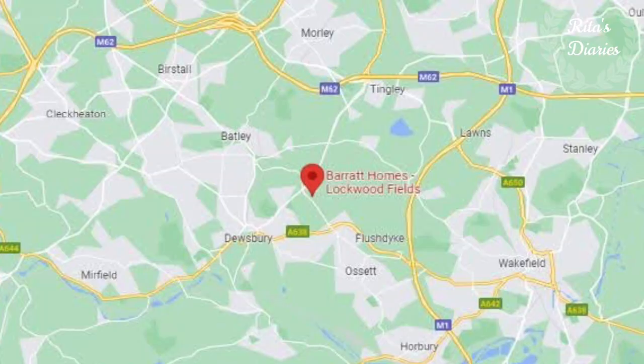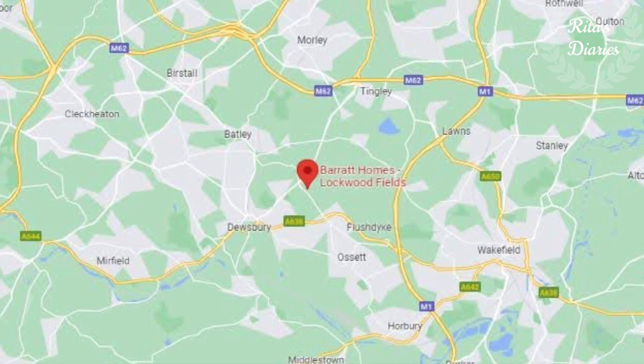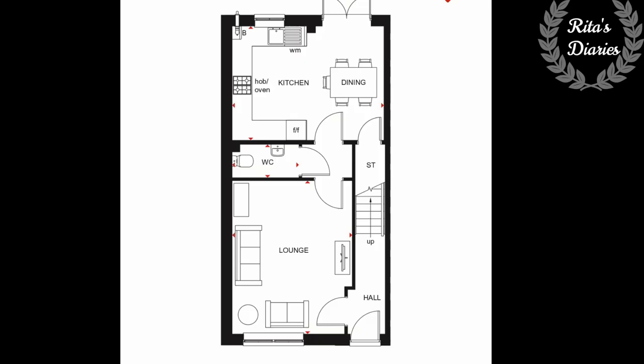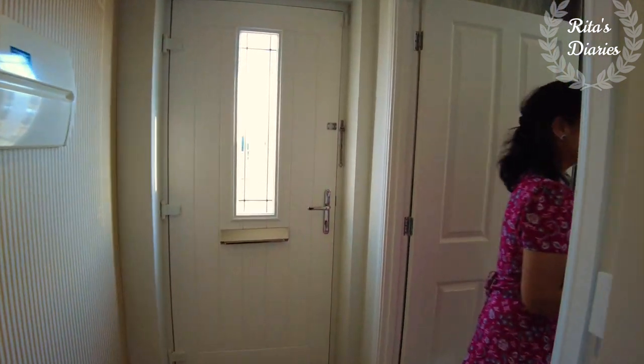This is located at Lockwood Fields, Dewsbury. It's a developing area. You have really good schools nearby. Now, going with the floor plans, on the ground floor you have the lounge, kitchen with dining, and the cloakroom. On the first floor you have 3 bedrooms, with the master bedroom having the ensuite facilities, and a common family bathroom. Now as you enter the house, you'll find a hall in front of you which leads upstairs and also to the living room.